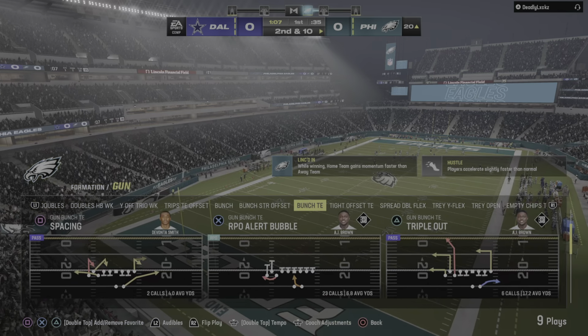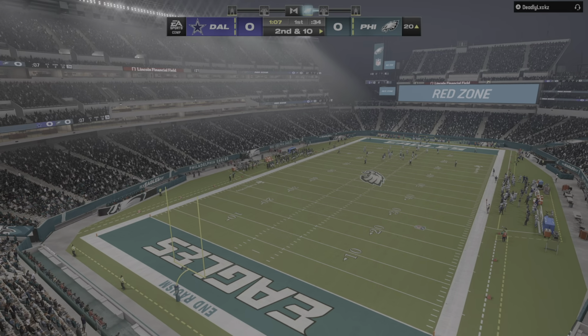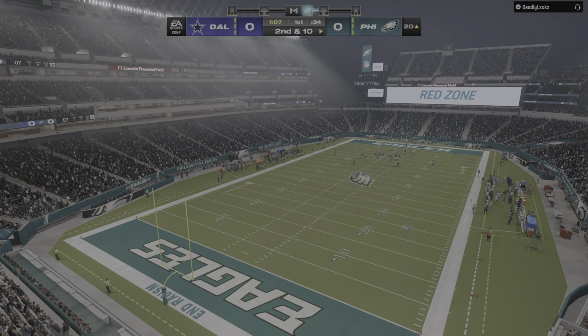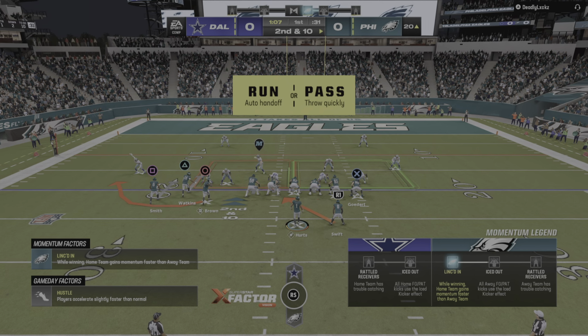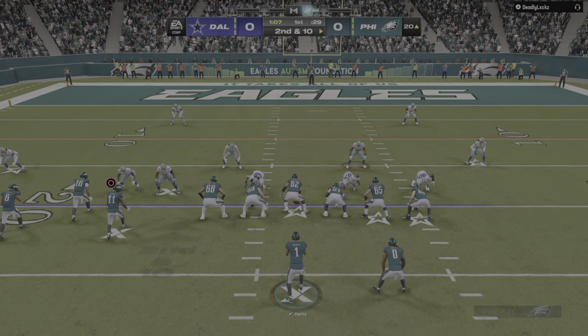And now a throw on first down there, but it's incomplete. I like the call. It looked like the right time to dial up a running back screen. But this one got disrupted right from the start and ends up falling incomplete.